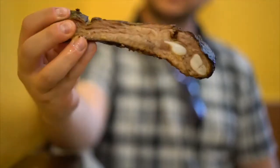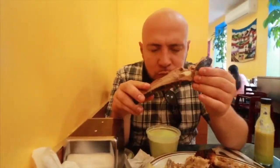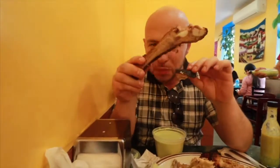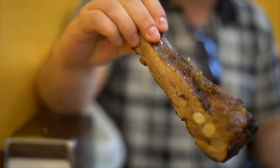now it's time to try this rib. I haven't had this rib in so long. It looks amazing. Oh my god. There's a slight sweetness here. Oh, it's not salty. It's got so much flavor. It's extremely juicy. Look how much meat is on this rib. Oh man, it's got this nice little crisp on the outside.